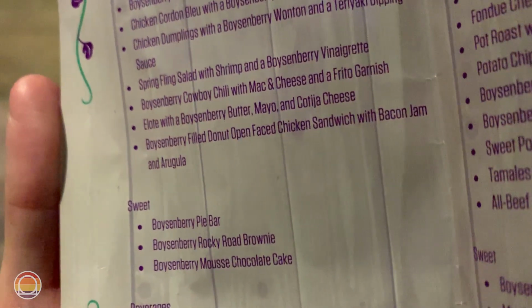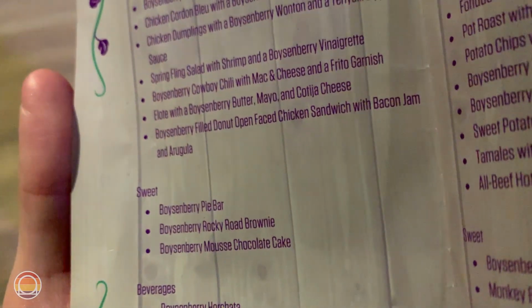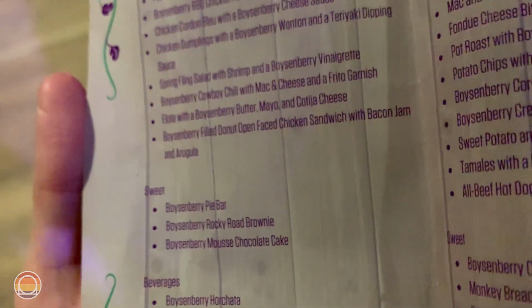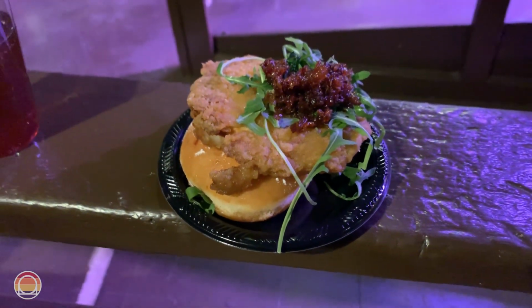Next up is the boysenberry filled donut, open-faced chicken sandwich with bacon jam and arugula. That's a mouthful, literally and figuratively. The donut is incredibly fluffy. The chicken, the breading is delicious. Really good. The chicken itself, very tender, just perfect chickeny. I mean, obviously Knott's does chicken really well. That is really good. I'm gonna have to go in for a couple more bites to get everything in it. I missed some of the bacon jam as well as the boysenberry jam.